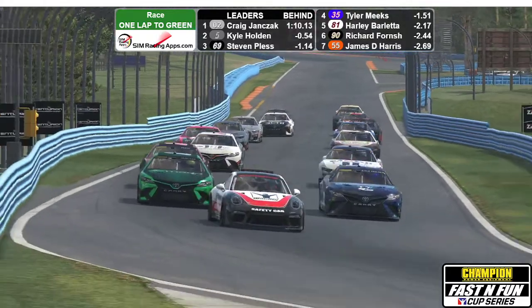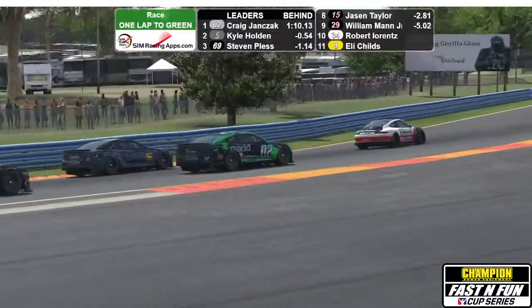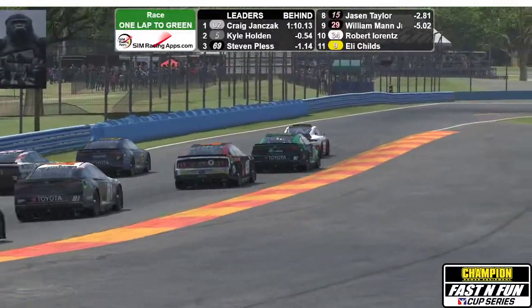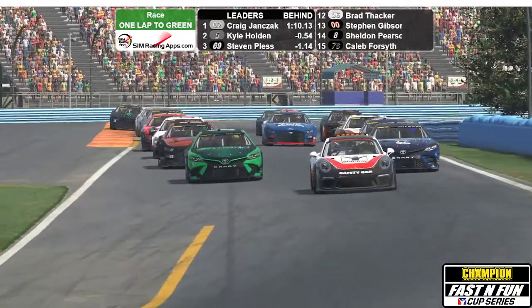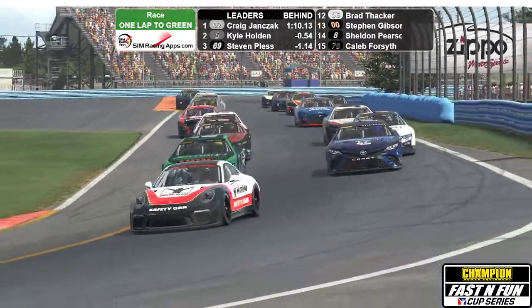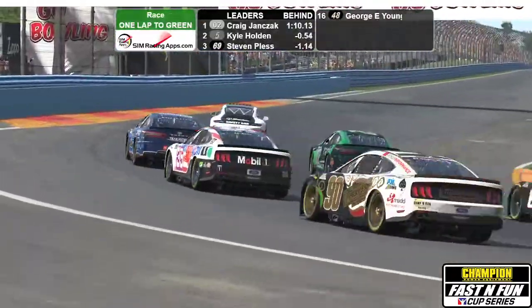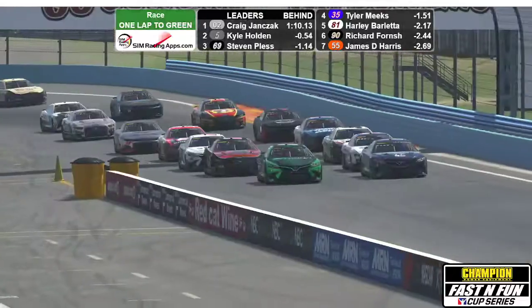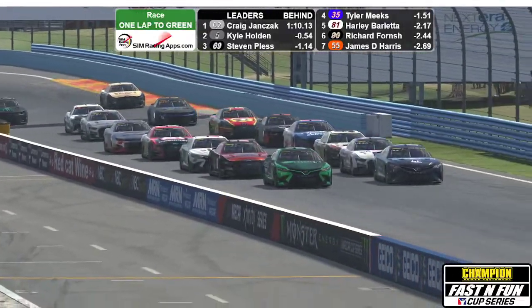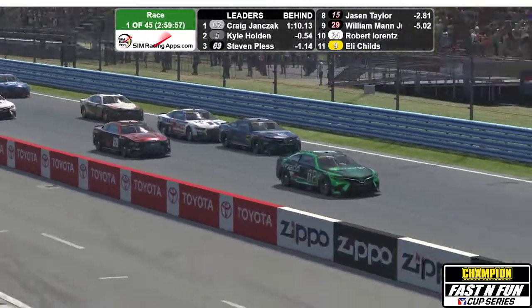Everybody has got their eye on those two front runners, Holland and Jantic. Jantic knows a thing or two about this track because he calls it home. Holland has been here before, knows how to play with the best and fight them off. Stephen Pless even surprising a few here in that 69 with a fast third place qualifying run. But never count out Tyler Meeks in that 35 or the 81 of Barletta, and even Jason Taylor and Richard Fornshell hanging around back there as the green flag waves up in the air.